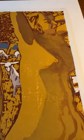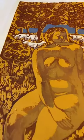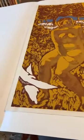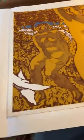I'm just going to zoom in so you can see this work and how stunning it is. So I think that does it in terms of the work I want to show.